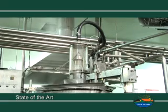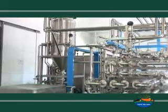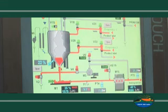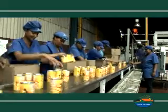Both have state-of-the-art canning equipment and modern, high-tech aseptic plants. The implementation of the latest production processes have yielded consistently reliable, cost-effective, quality products.